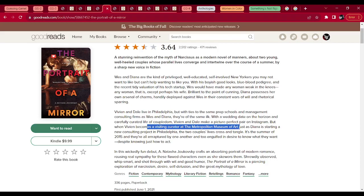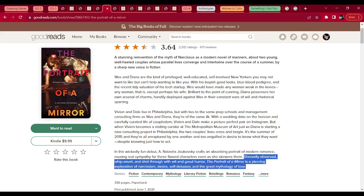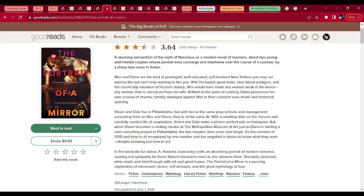The cover designer is a genius. This is amazing. The amount the cover designer managed to pack into this one image. Really fantastic. Wickedly fun. Shrewdly observed. Yeah, that's genuinely exactly what I get. Narcissism, desire, self-delusion, the great... See, again, we're exploring themes. This is literary fiction, guys. Bloodspot. Okay, let's see.